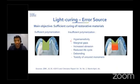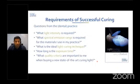If the adhesive, for example, is not fully cured at the bottom, you can have marginal gaps, increased abrasion. If the composite is not fully cured, then it's prone to wear and reduced life cycle, because you probably end up needing to redo the composite or even your indirect restorations. So that can lead to debonding, and of course, there's talk of toxicity of uncured monomers, especially when they're so close to the pulp. Now, what are the requirements that you need to be asking yourself?